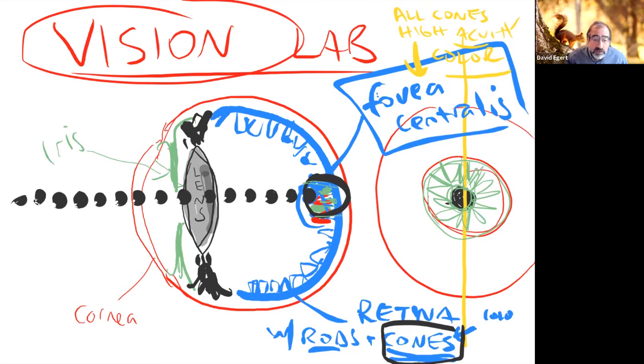Even more trippy is the way the rods and cones in the retina are hooked up. All of their axons are coming up, and then they have to burrow out the back to go to the brain in the optic nerve. So you have this place where all of the axons have to burrow out, and that's going to become this area called the optic disc, or the blind spot.